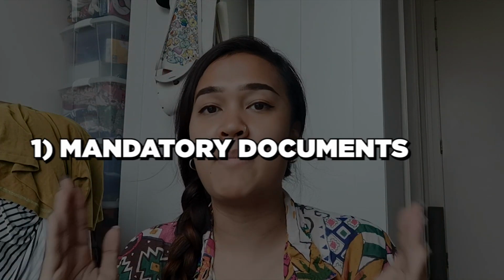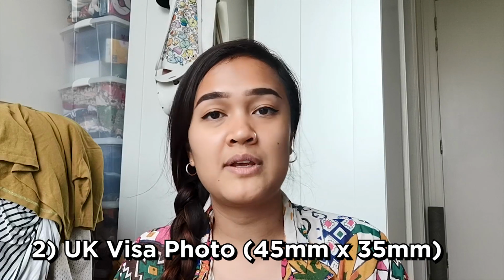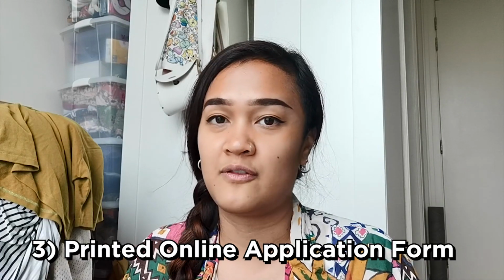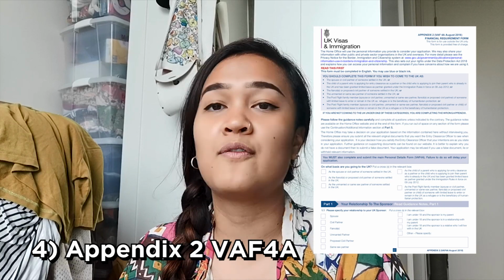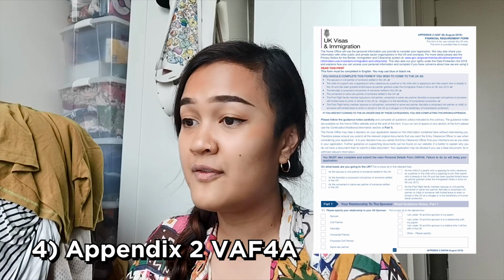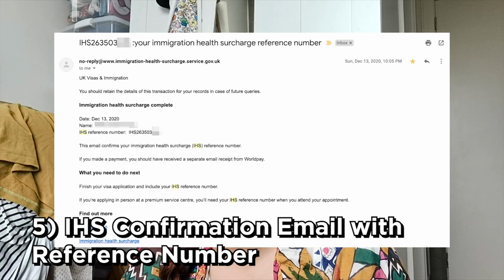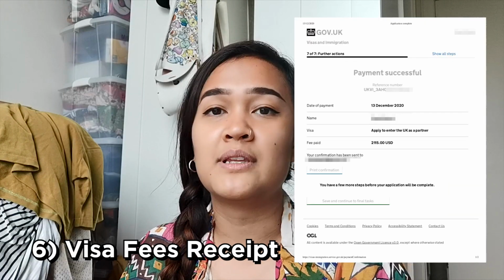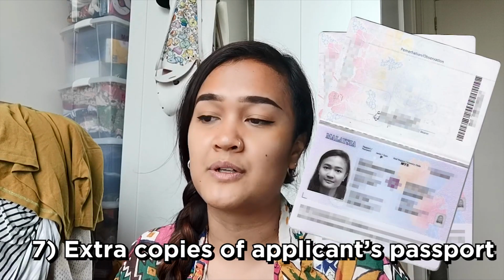Okay, these are the documents that I provided for my application form. The first section is mandatory documents. Number 1, passport. Number 2, UK visa photo. Number 3, printed online application form. Number 4, Appendix 2 VAF4A. Number 5, IHS confirmation email with reference number. Number 6, receipt for the paid visa fees. Number 7, copies of my passport.